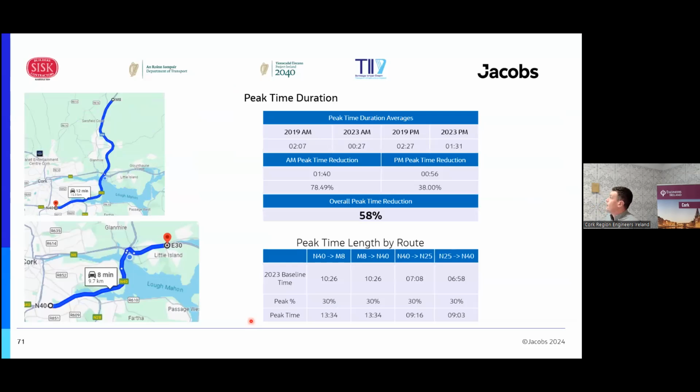And this is, I suppose, the headline benefit. Just to take you through what we've done here: peak time duration. This is basically how long does rush hour last? How this is established is down here. They've taken a baseline, which is as quiet as it could possibly be, so 4 a.m. Sunday morning, and measured the journey time along key routes, which are listed here. Anything over a 30% increase was considered as entering peak.